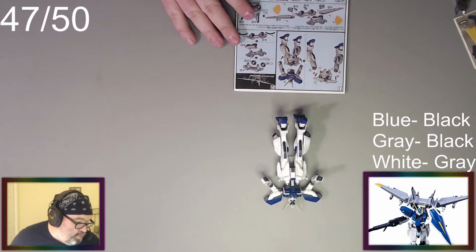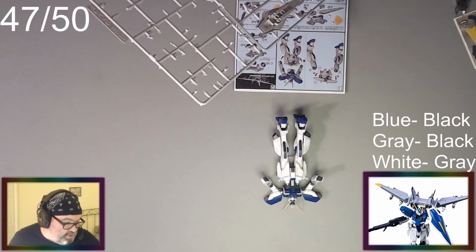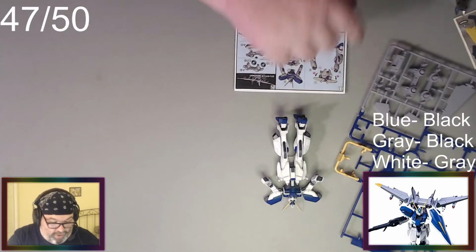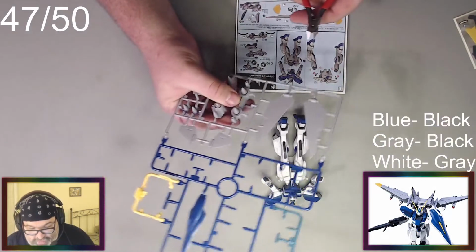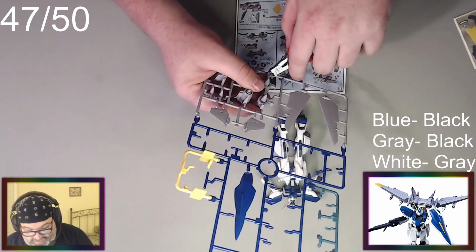So we will complete this kit fully, including putting all the stickers on, or this part of the kit, and then we will do panel lining. I'm not going to do it as I go because there are just going to be so many stickers involved.